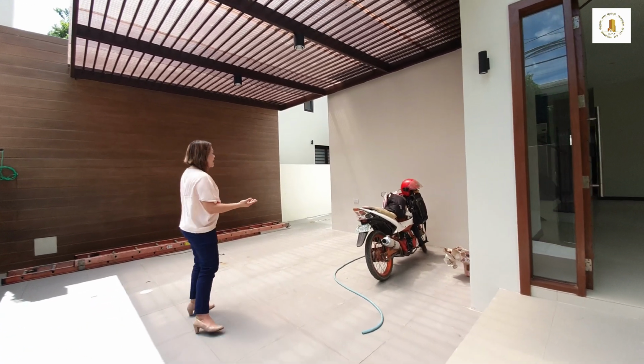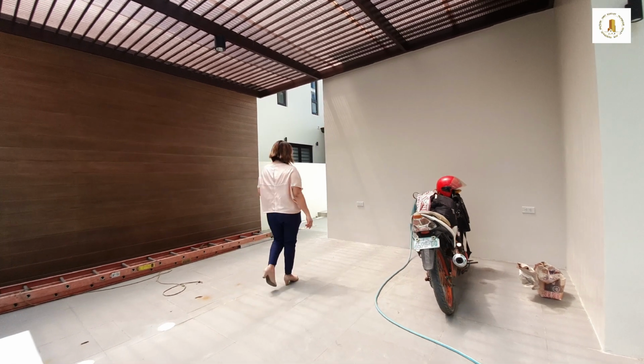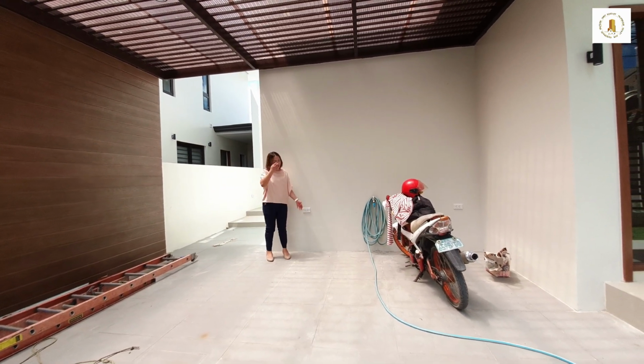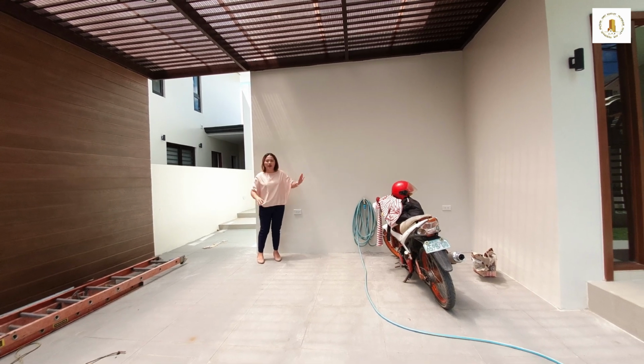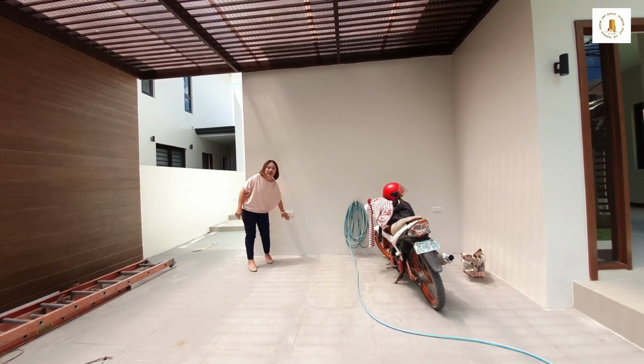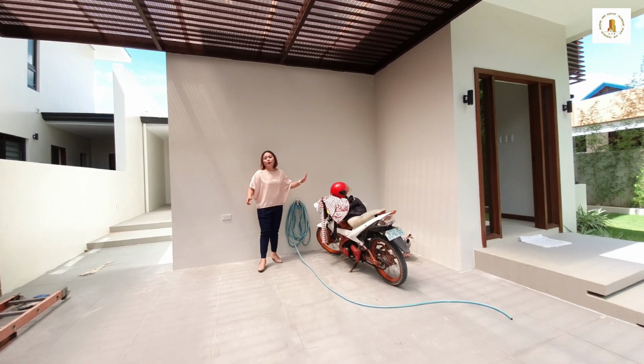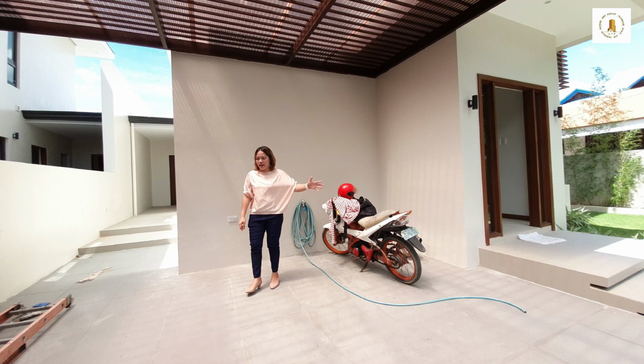And then it already has provision for the, what do you call this, plug. If you're gonna fix your car somewhere over here, then you can just use this. And we also have this water system whenever you want to wash your car here in this area.